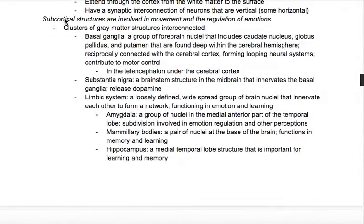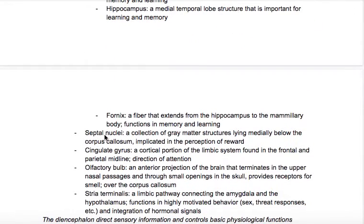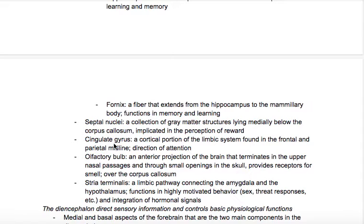The next structure within these clusters of gray matter structures is the septal nuclei, which are a collection of gray matter structures lying medially below the corpus callosum and are implicated in the perception of reward. Next is the cingulate gyrus, which is a cortical portion of the limbic system found in the frontal and parietal midline and is involved in the direction of attention.